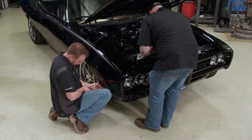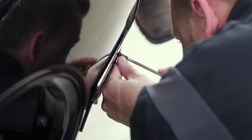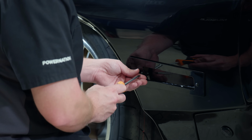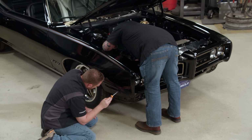Lost forever. So part availability, part type, these are all things that come into play when choosing your project. It's important to know the history of the vehicle you're restoring because it can actually help you in the long run when it comes to sourcing parts. General Motors is a great platform for that.